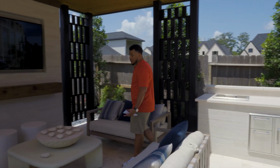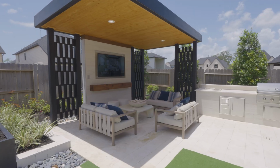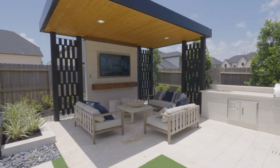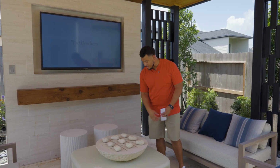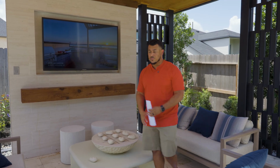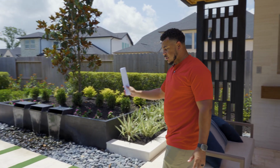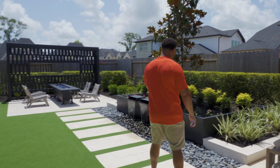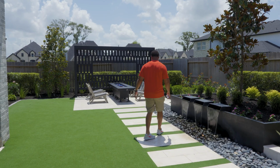This is what's cool. So on a beautiful day like today, you can sit out, you can watch TV, you can entertain friends and family, you can just talk. Like right here, they got a little tic-tac-toe board. You can actually play some games, and it's pretty good. Now, also they have the turf area throughout. So as you walk your way through the turf, you can see the fountains as well, a little bit of flower bed. And this is a nice size lot.